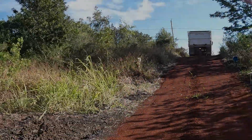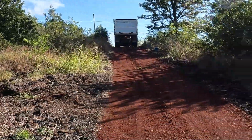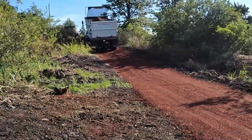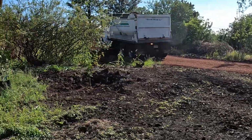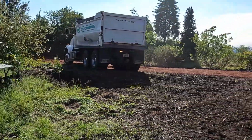This is what I did on Christmas Eve and Christmas Day. We're getting our delivery of 15 yards of soil from Soil Plus. They were super helpful. I really like dealing with them. We did it all over the phone, got it all set up. They were right on time. Actually, they were a little bit early.